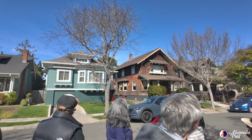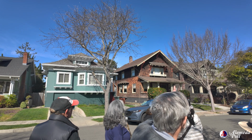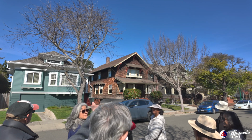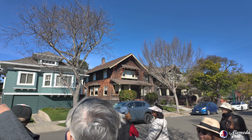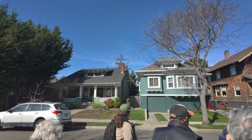The same people built this house as well. This is Alameda Land Company. This was for the father. This was for the son. And look, they were making a statement here. See, this house is already here. Next door, this house wasn't here yet. This is a beautiful example of a bungalow. It's shingled, but it's a beautiful example of a bungalow.